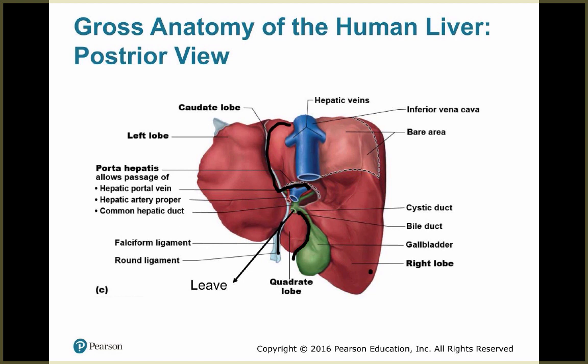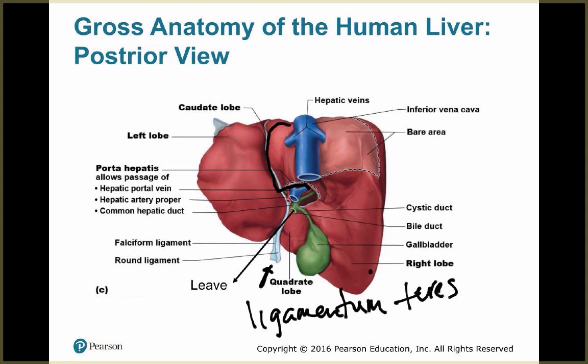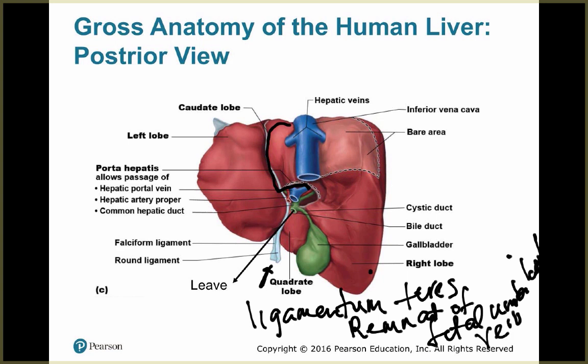Now, if you look here, you see the falciform ligament, and then a little farther, you see this round ligament. This is also known as the ligamentum teres. And this is the remnant of the fetal umbilical vein. So that's along the free edge of the falciform ligament.